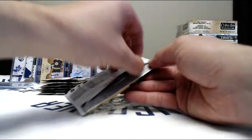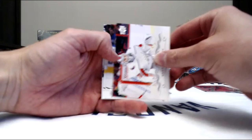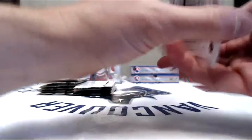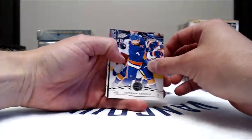There's usually a minimum of two Young Guns out of these, so we'll be seeing another one for sure. And our next, that's just a sideways. So that's just a base pack. Come on. And we got a canvas card for the Washington Capitals.